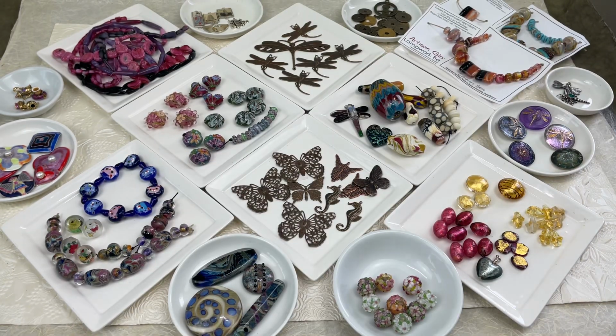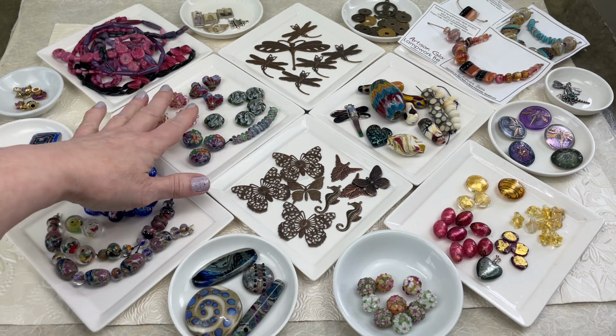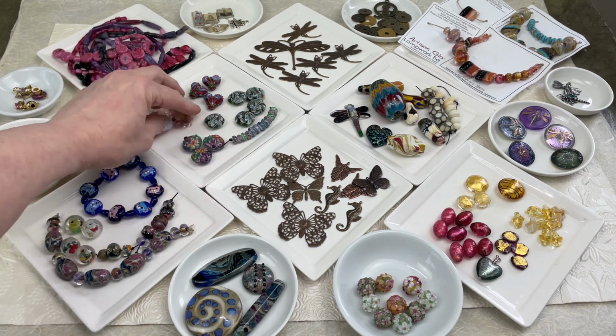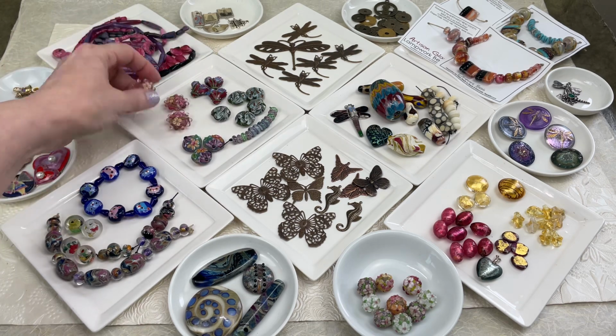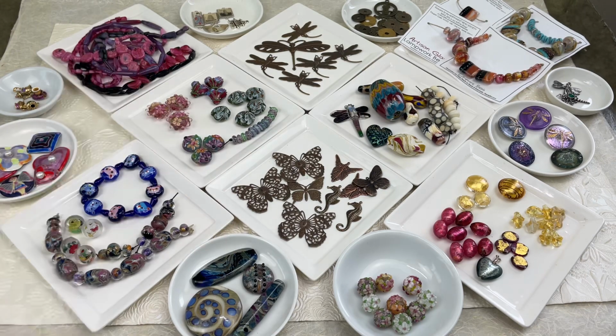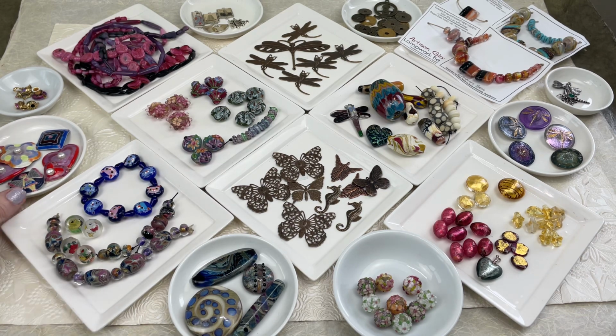And then there's some assorted Grace Lampwork beads that are in little sets that are also really fun and really pretty. And like all of our sales, everything's 50% off. I'm not going to put prices here in a video because sometimes things change, and I don't want to be wrong. But they're incredible deals, so they're not to be missed for sure.